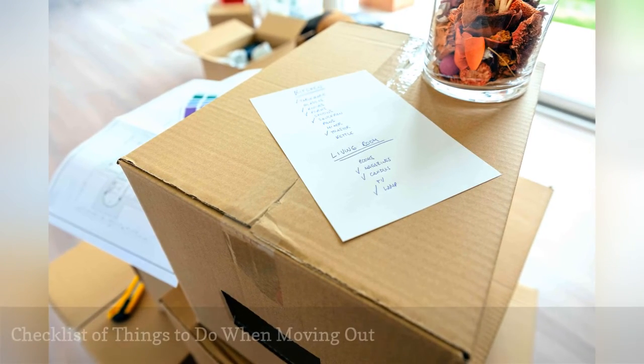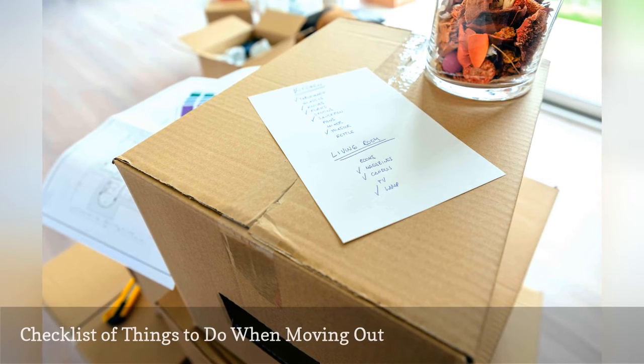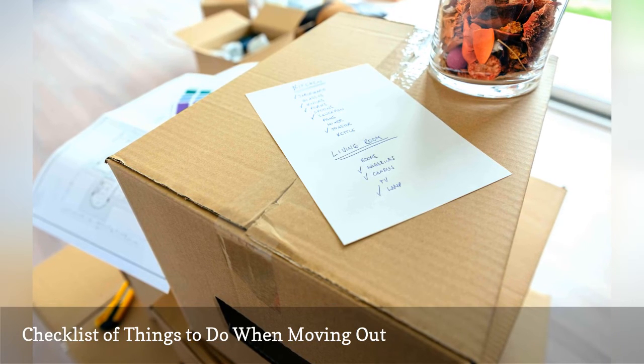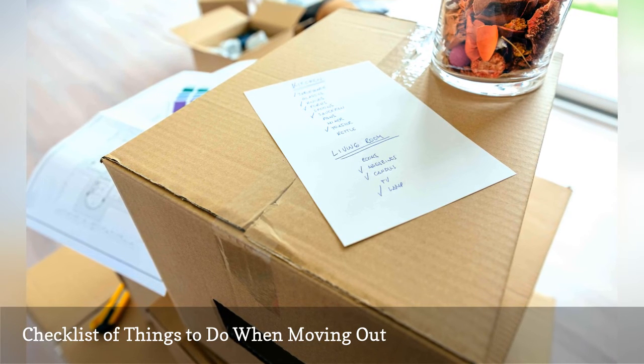After the last box has been packed and moved and before you close the door one last time, there are a few things you still need to do before you leave. While this list should be read and reviewed a week or more before you move out, it can still be used as a last-minute check to ensure you've done all you need to do.